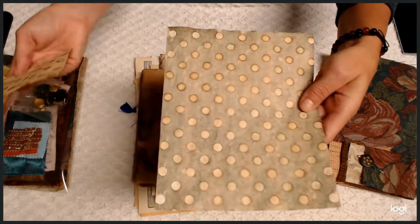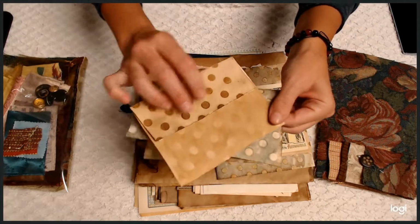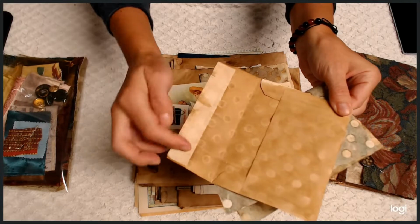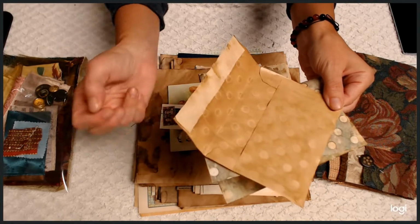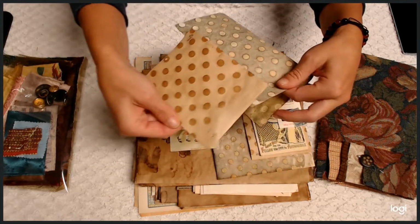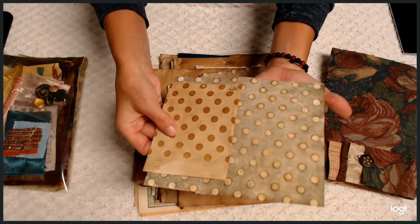You'll have a paper that is like a stationery paper, and then you have an envelope. Again, these are like those self-seal kind. I love the seal, and it's still actually rather sticky underneath. I thought that was kind of cool. So this is the polka dotted paper that I did. It was so cool. I made it like a little stationery pack.